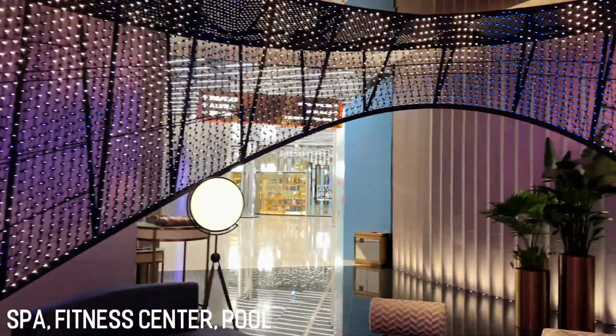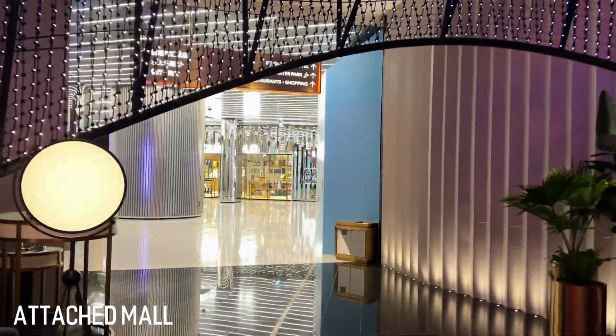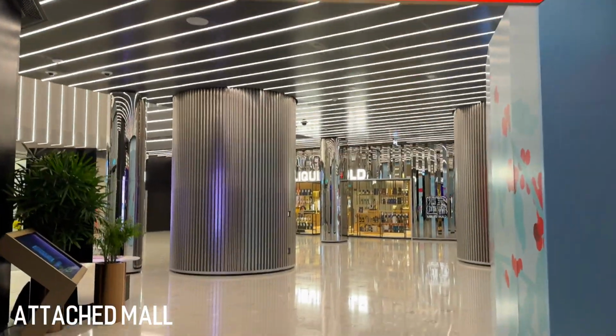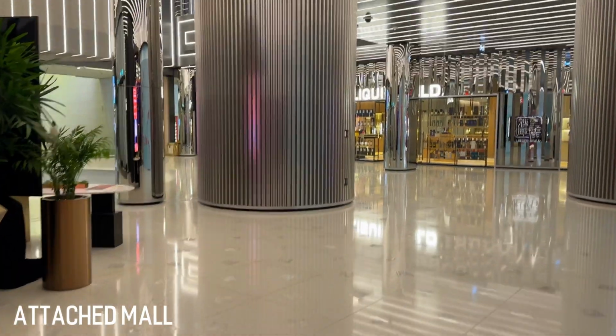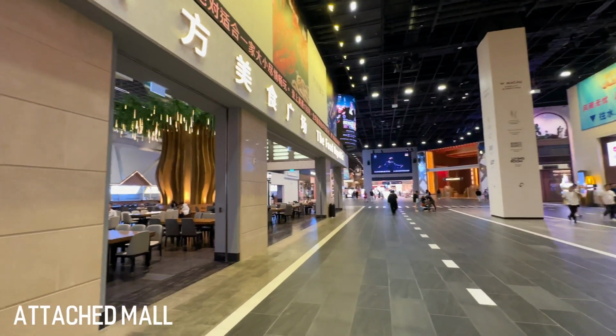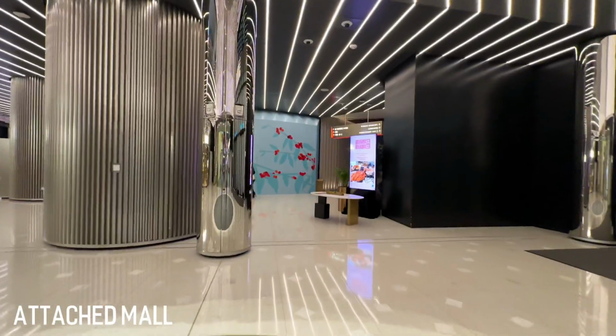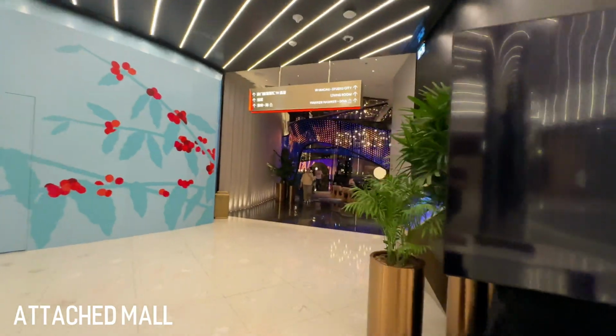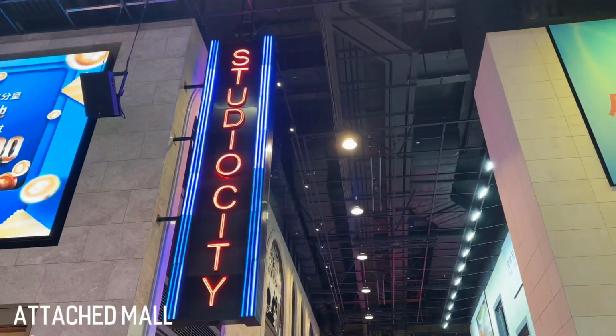Now, from the lobby, it's a short stroll directly into the Studio City Mall. And if you've never been, it's really unique. The mall's aesthetic is a mashup of classic Hollywood glitz and futuristic luxury. They have chandeliers hanging from impossibly tall ceilings, dramatic escalators flanked by mirrored walls, gold accents just about everywhere you look.